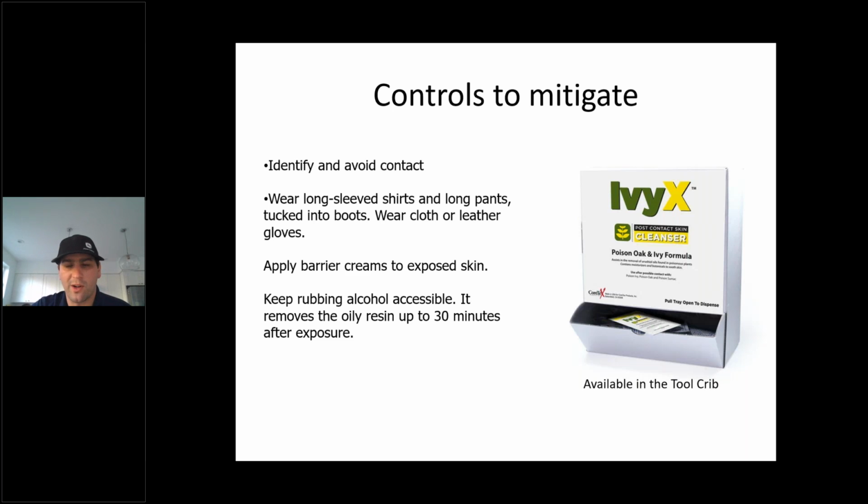We can also use rubbing alcohol. We have a lot of hand sanitizer and rubbing alcohol now available. They say that rubbing alcohol helps remove the oily residue up to about 30 minutes after exposure. And the same thing with Dawn. Any kind of dish soap that has Dawn in it really helps mitigate the spread of those oils that get your skin irritated and itchy.